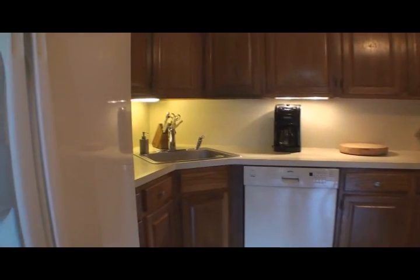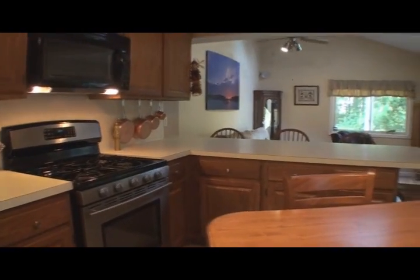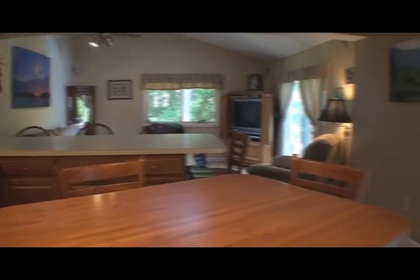You'll love the large open kitchen with an island, a peninsula, and plenty of storage. The new appliances include a JennAir stove and a Bosch dishwasher. This kitchen is a chef's dream.